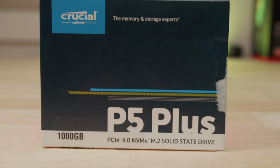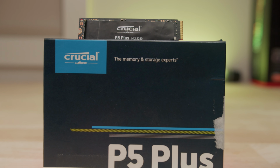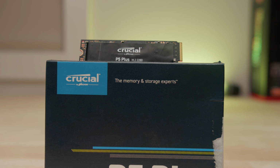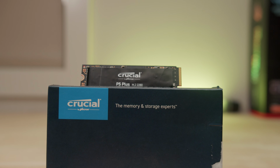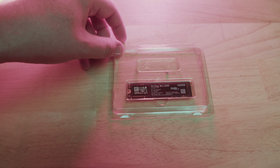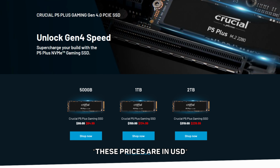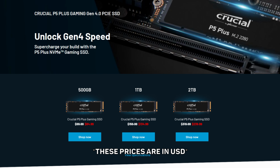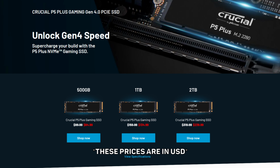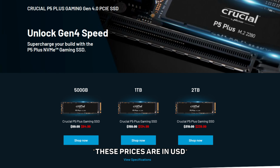Gen 4 is backwards compatible with Gen 3, but you just won't get the full speed potential of the drive. The same as Gen 3 will work in a Gen 4 slot, you just won't get a performance bump from the extra bandwidth. Being Gen 4 means Crucial is boasting up to 6600 MB per second sequential reads, and 5000 MB per second sequential write speeds, but we'll have to put that to the test soon. The P5 Plus can be found in size variants of 500GB for about 130 Aussie, 1TB for about 180 Aussie, and 2TB for about 360 Aussie.